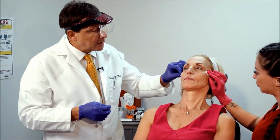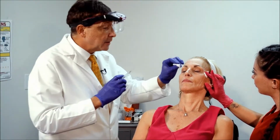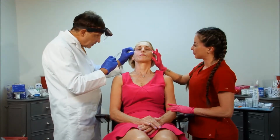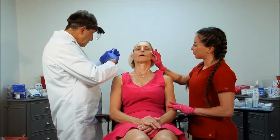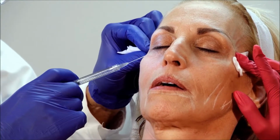My preference in general is to use cannulas, but that's one exception, one area where we will use a needle instead. I'm going to do the same thing on this side. If you can open about halfway. Good, and don't talk for just a minute. Stick.